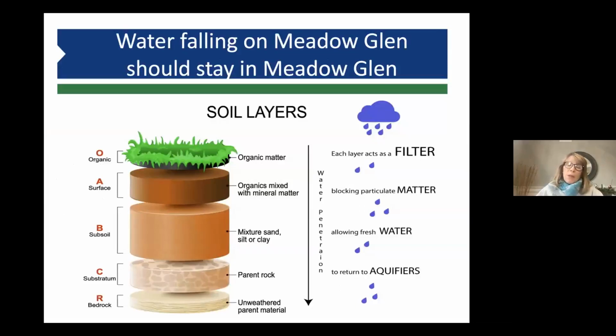So the thing you want to remember about stormwater at Meadow Glen is the intent of the law and the rules that we have to follow as stewards of our acreage is that any water that fell on Meadow Glen really needs to stay in Meadow Glen. We're not supposed to reroute it outside of Meadow Glen. So 100 years ago, before our development was here, if a raindrop fell, it would fall into the earth and infiltrate down below just as it did before.